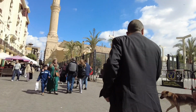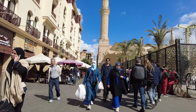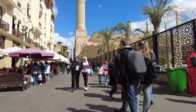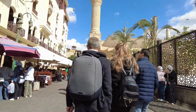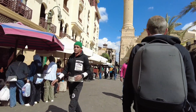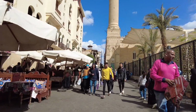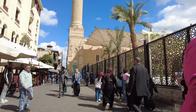What we see now is the El Hussein Mosque, one of the holiest Islamic sites in Cairo. It was built in 1154 and keeps within its walls the oldest copy of the Holy Quran. Also inside is the largest chandelier in the Arab world, almost 5 tons of glass and decorated with pure gold and pure silver columns.